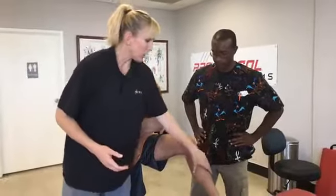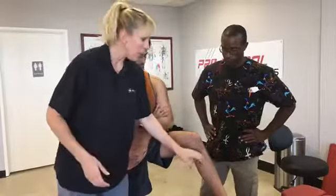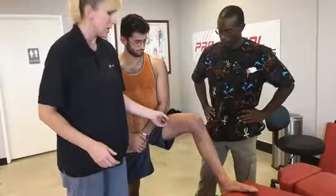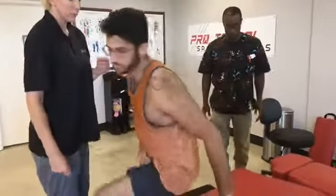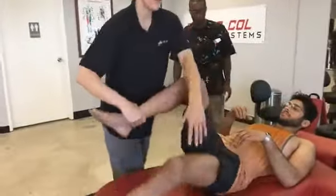So for a lot of people, when you're looking at it, you may want to look at the ankle and you may want to look at the hip. You want to make sure that the tibia actually rotates. You want to lay down for me real quick? So we're going to go to this leg now.